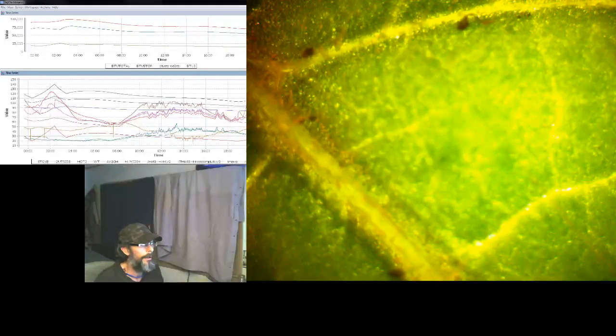And I just brought some leaves in from the greenhouse. I thought we'd put some various leaves under the microscope and have a close look at them. So we'll give it a few minutes so other people can come into the live stream. And then we'll go ahead and get started.